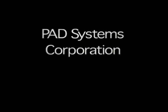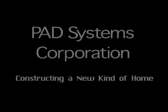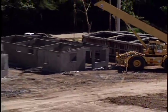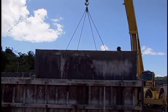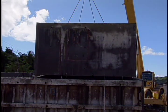Pad Systems Corporation has come up with a new system that is so unique and effective that on March 11, 2003, the United States Patent and Trademark Office issued it a patent number. This innovative method of constructing modular concrete masonry buildings is called the pad system. The pad system requires no cement blocks. Instead, it uses molds fabricated of steel plates similar to molds used in precast plants.